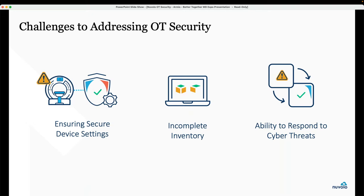What are some of the challenges when we think about addressing, again, these medical devices that aren't hardened to the extent of IT devices? Well, first and foremost, a lot of times they're coming from the OEM with certain vulnerabilities or ease of entry into the device. I feel like a lot of people have seen a device with credentials, admin, admin. Okay, so let's change that because anybody that actually knows that device could technically infiltrate your network through that device if those credentials are not modified.